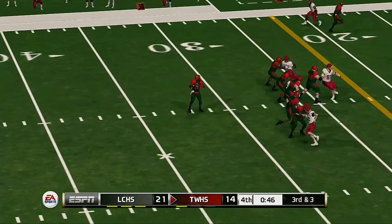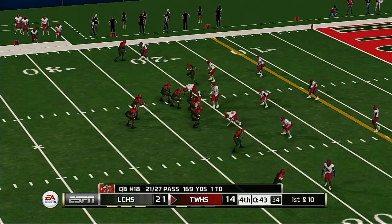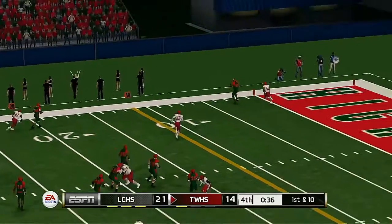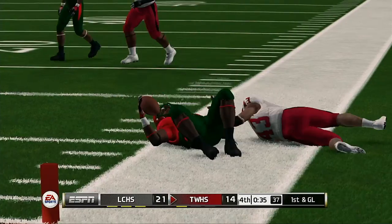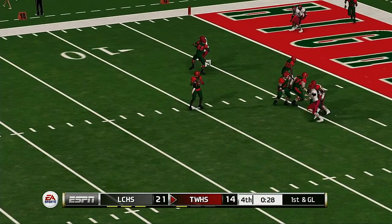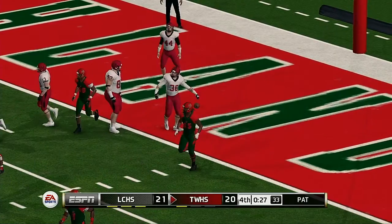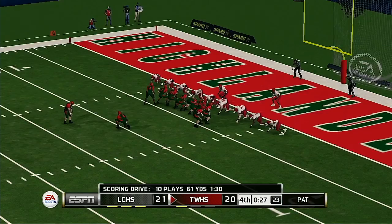Under a minute left in the game. And he's hit before he can go anywhere. Throw, and he is drilled at the 2-yard line. That makes it first and goal. Zips it to his receiver. Touchdown. We'll be tied with the extra point.